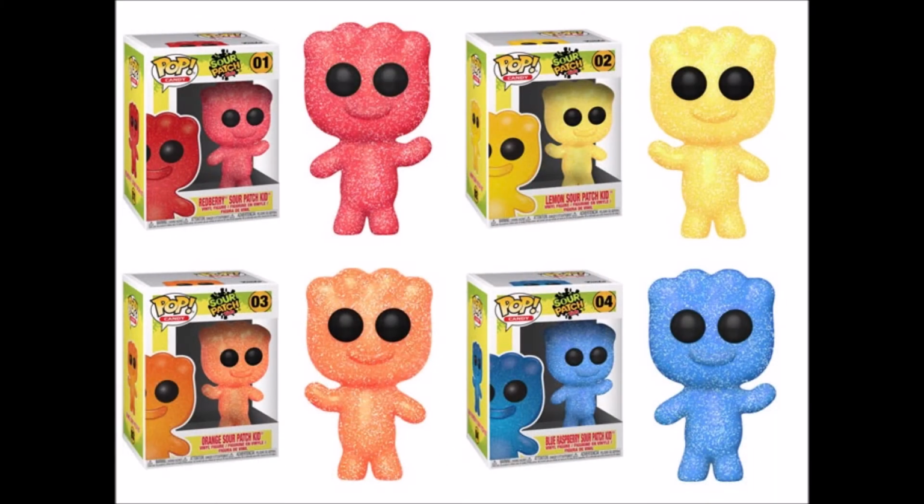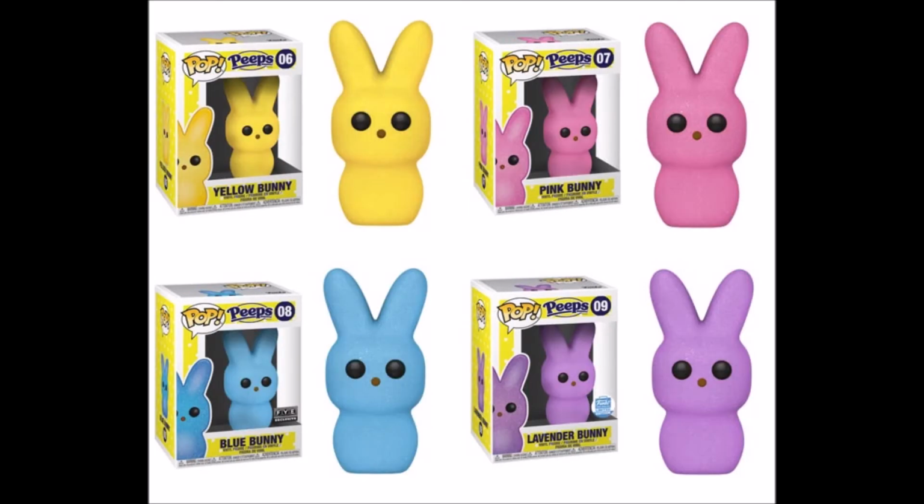Now here's a series that I'm not really happy about the fact that they're doing, because I really have no interest in this, and that is the Pop Candy line. They're basically making Pop versions of some of the most tasty treats out there. I mean, I know they did the whole thing with the Hostess icons, but these are not Ad Icons. These are candies, and you can get Sour Patch Kids, or you can get Peeps, and one of the Peeps is going to be an FYE exclusive, and the other one is going to be a Funko Shop exclusive.